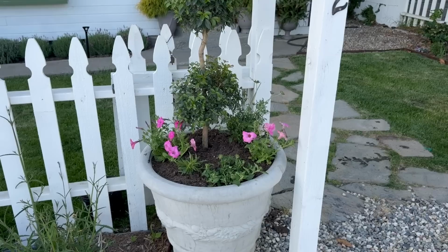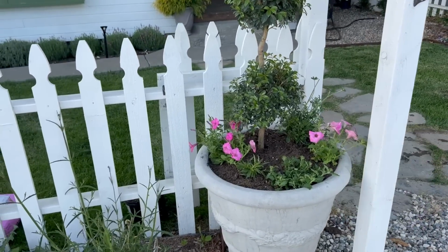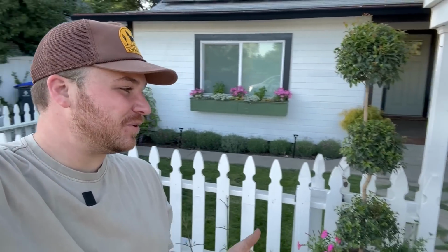And like I said, weekly water soluble fertilizer. I'll pop up on the screen which one is my favorite. But really the show that I'm going to get from these is going to be so spectacular this year, especially with the white picket fence. So cottagey, so cute.